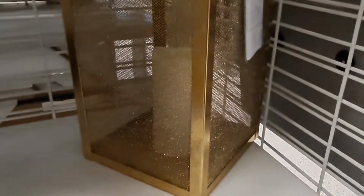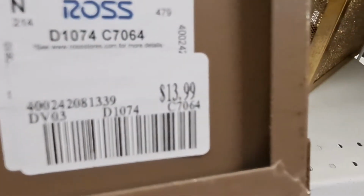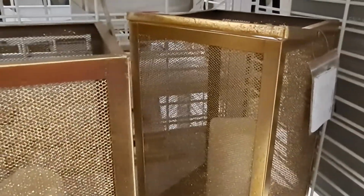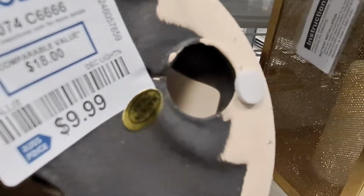And look at these beauties. Oh my gosh, these are so pretty. Now, the gold can be a bit cheesy, but you can always paint over it. $13.99, not a bad deal. They're LED candles inside, so that's always a plus. And I think you can spruce them up to make them look a little bit less cheesy on the gold, if you know what I mean.